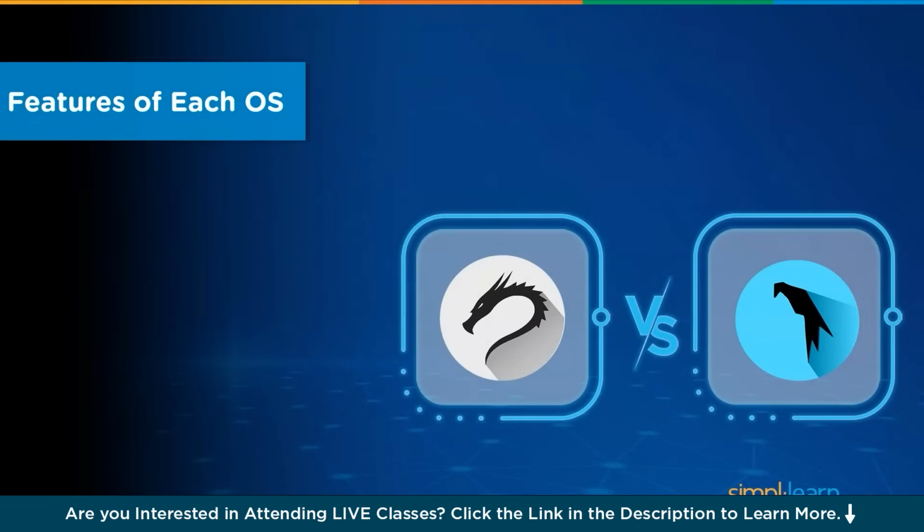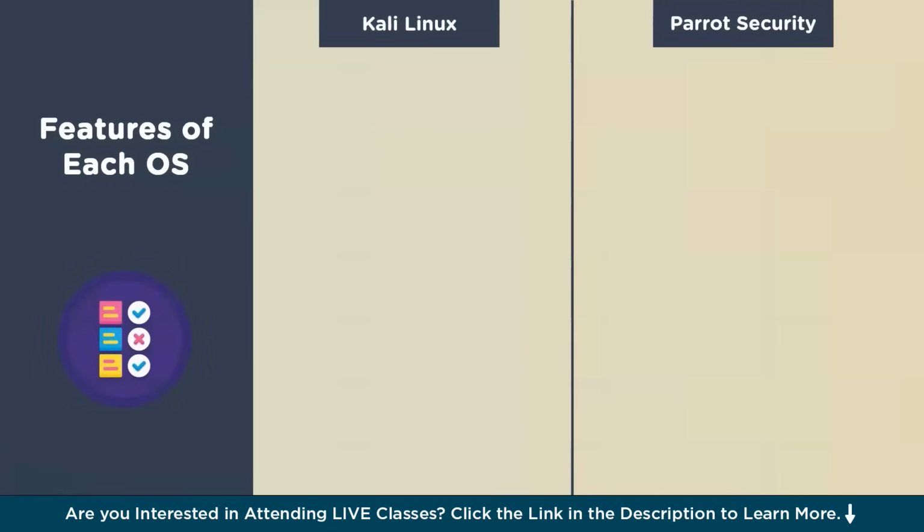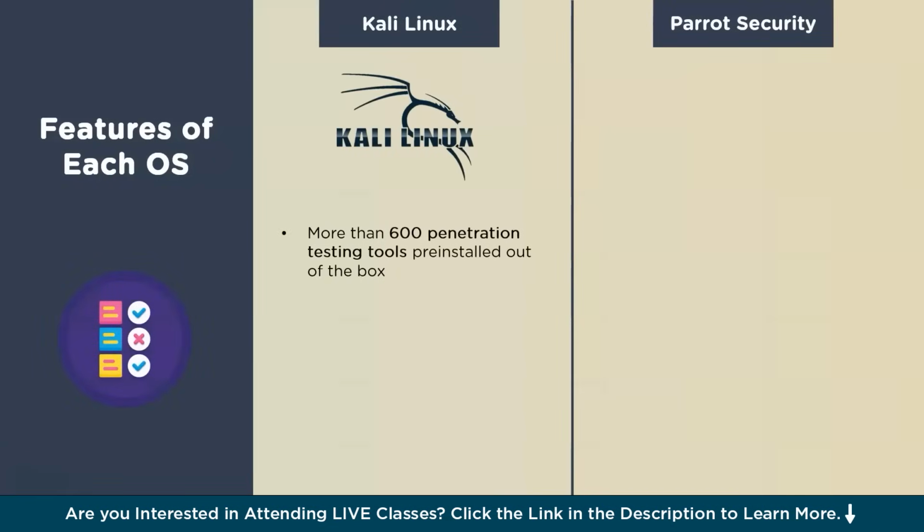With the basic introduction to the operating systems out of the way, let us take a look at the unique features of both Kali Linux and Parrot Security OS. The latest version of Kali Linux comes with more than 600 penetration tools pre-installed. After reviewing every tool included in Backtrack, developers have eliminated a significant number of tools that either simply did not work or duplicated other tools that provided the same or similar functionality.